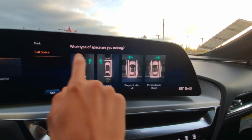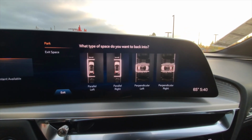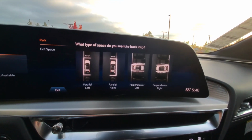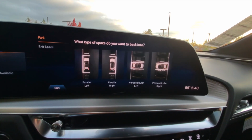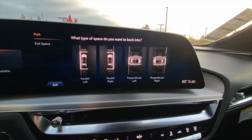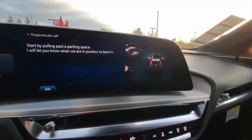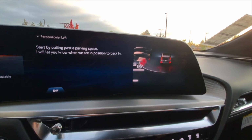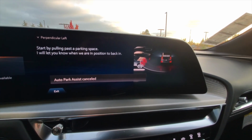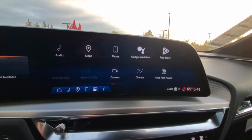And I could also tap this park icon, and this park icon, as you can see, that'll also allow me to park into a left parallel parking spot, a right parallel parking spot, a perpendicular left parking spot, and a perpendicular right parking spot. And the Lyriq can just do it for me. And say I tap something, that'll prompt you to drive past, and then the Lyriq system will tell you when you're ready to back in, and then Lyriq will just do it for you. Again, a super, super cool feature. Very helpful, especially for tight spaces where you're not sure what to do. Very helpful in that scenario.